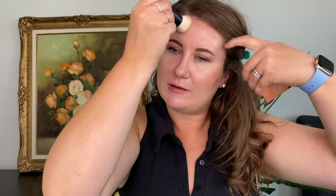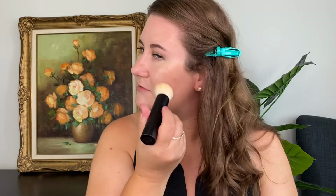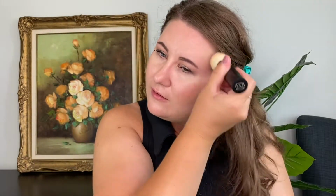Perhaps you're the same shade as me and you want something darker. There are definitely different shades within this range that you can use, and you just need to blend it out a little bit more to get the color you might be looking for. And I find that in that way they're very versatile. So if you're more fair than me, this shade would absolutely work for you. It's a little on the warm side, but because it blends out so well, you can really make it work.